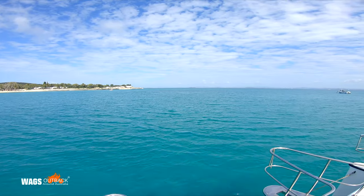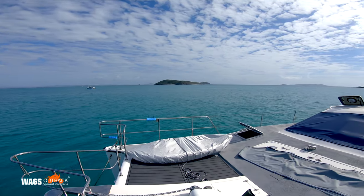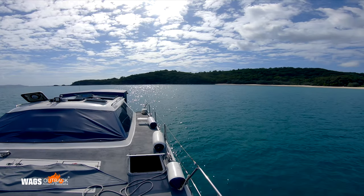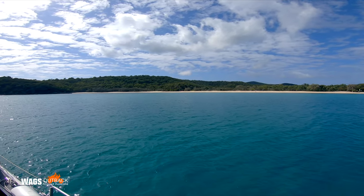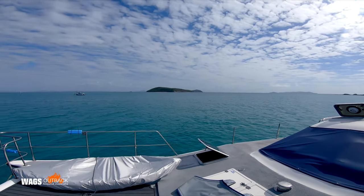As you can see, no other boats around, and that's the beauty of having a little cat like this. We only draw like 0.75, plus we can sit on the bottom and we just lift the motors up. We've got no rudders, we've got nothing, we've just got little mini keels on the bottom. So basically, we can go places that a lot of boats can't go to.